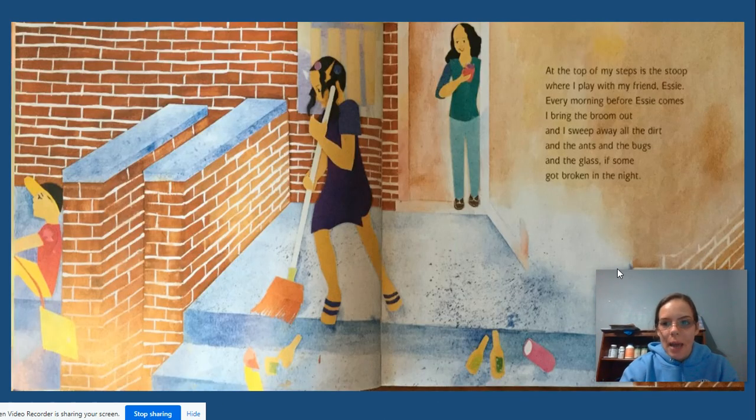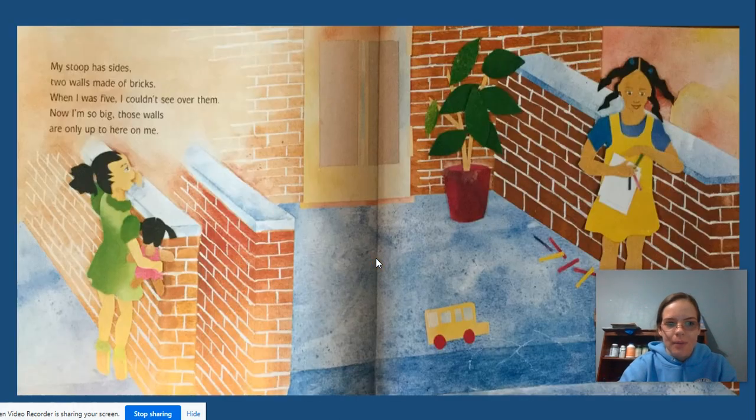At the top of my steps is the stoop. This is the stoop, the top of the steps, where I play with my friend Essie. Every morning before Essie comes, I bring the broom out and I sweep away all the dirt and the ants and the bugs and the glass if some got broken in the night. She wants to make the steps clean and safe to play on.